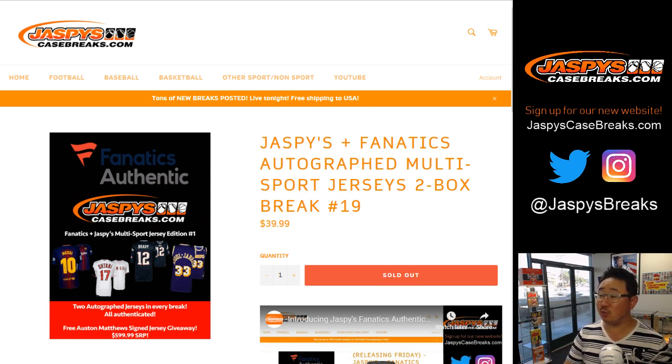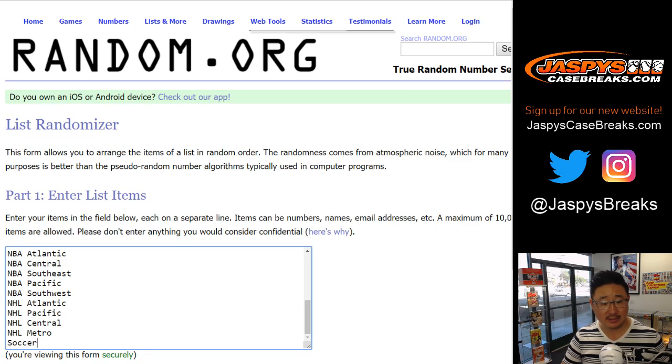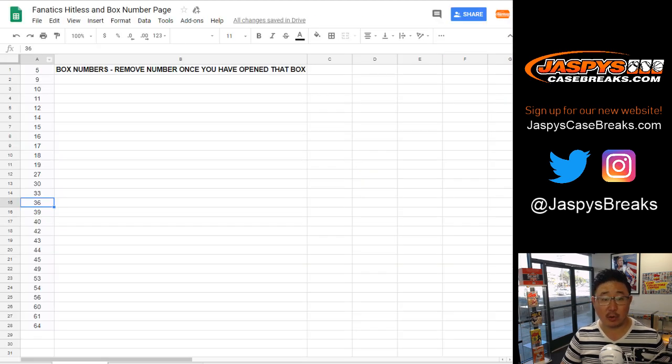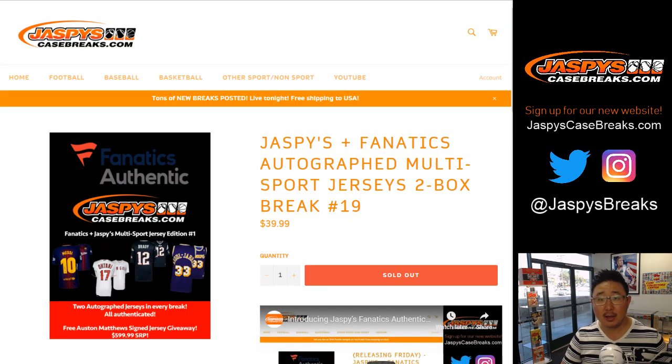It's a two-box random division break number 19 from JaspysCaseBreaks.com. We've got these people right here, and the divisions, plus the soccer spot right there. And let's get the box numbers as well. We only have 28 boxes left. That's not a lot, not a lot of breaks left. So let's copy those box numbers, put them into the box here, and let's roll the dice.